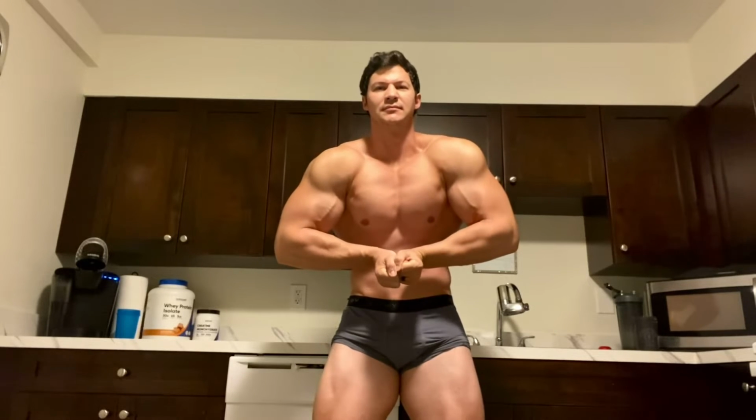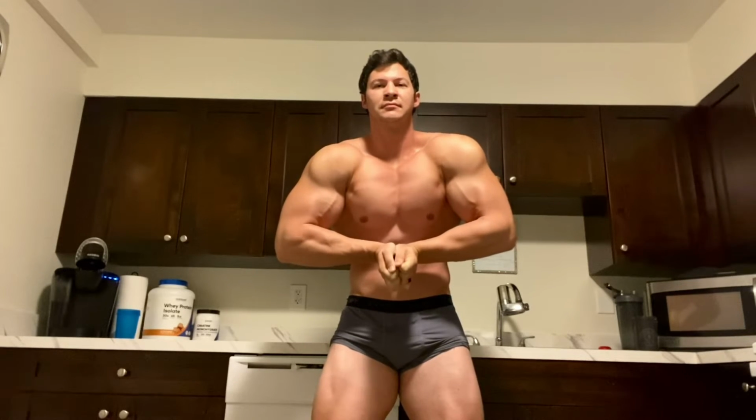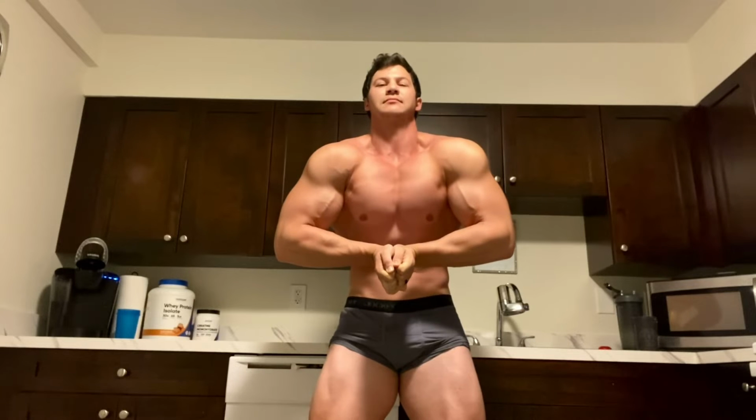Legs and hamstrings definitely have come up, and you can see from the front here, waist is still small and tight, and even got a little bit of the Adonis belt going down at the bottom, so that's how I know I'm staying in fairly decent shape. Chest and shoulders and arms are all full. Vascularity is still there, so while adding the extra weight, very happy about that.